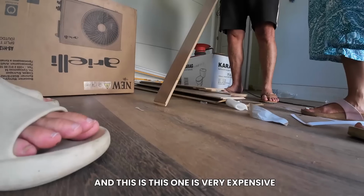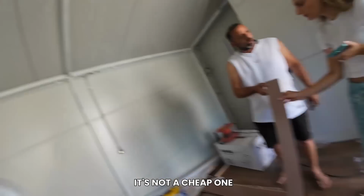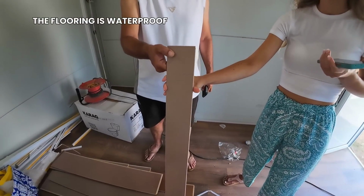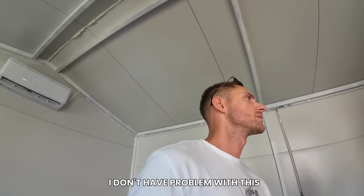This one is very expensive because it's good for the water. It's waterproof. The cheap one is not. You put an expensive one. But you can choose what you want, you can choose the color. The fabric is perfect because I use it many years. I don't have problem with this.